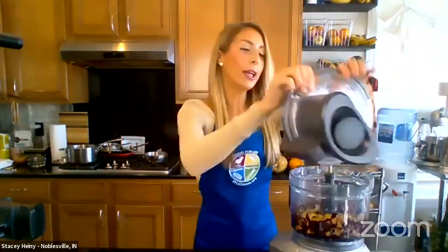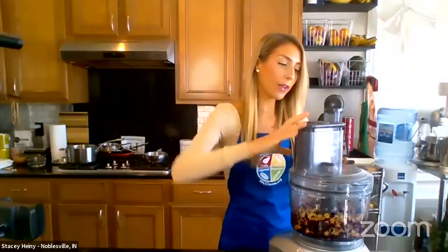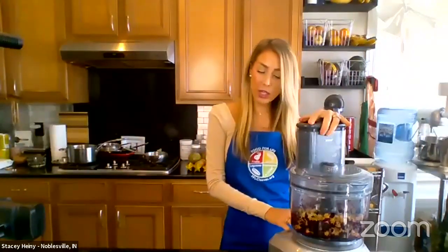Okay, so the name of the game with this hummus is that it's oil-free. And so if I need more fluid, once I get this all mixed up, I'm just gonna simply add some vegetable broth, or you could add the bean juice or just water. But I like veggie broth for flavor.